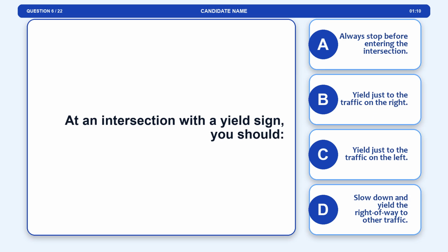Question 6. At an intersection with a yield sign, you should Option A, always stop before entering the intersection. Option B, yield just to the traffic on the right. Option C, yield just to the traffic on the left. Option D, slow down and yield the right-of-way to other traffic.